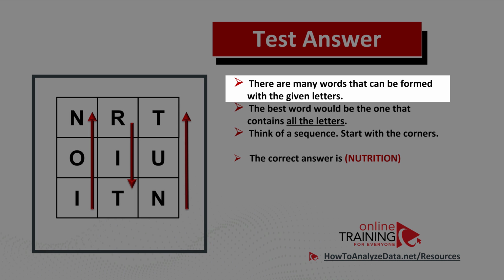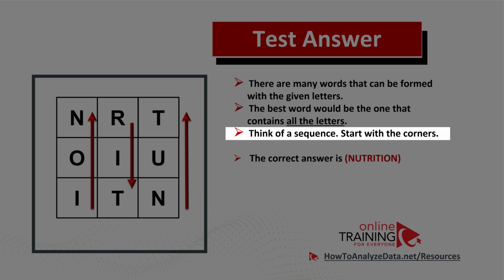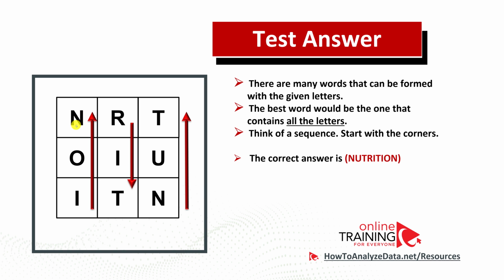Obviously, there are many words that can be formed with the given letters. But the best word and the correct word would be the one that contains all the letters. To answer this question, you need to think of the sequence. Start with the corners and explore possible answers. For example, if you start in the bottom right corner, you can follow the word nutrition, N-U-T-R-I-T-I-O-N. And that's the correct answer to this question. Hopefully you've nailed it and now know how to answer these types of questions on the test.